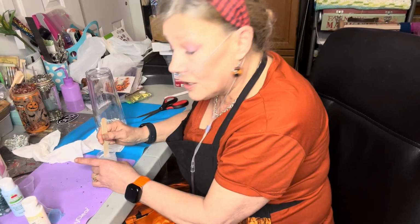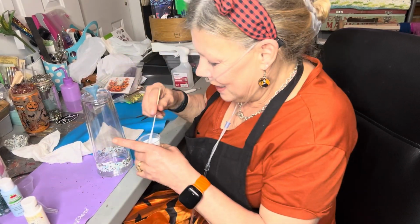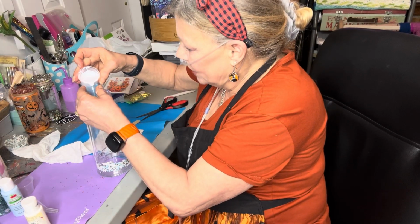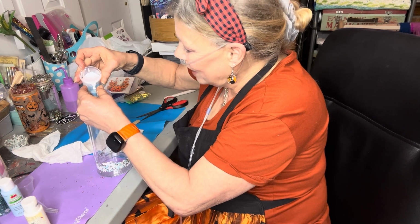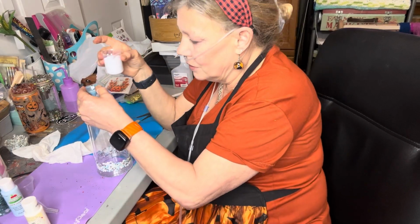So let's do a little stir, stir, stir. And I'll bring you back when it's all mixed up. All right, y'all. Let's take our teeny weeny itty bitty funnel and we're gonna start pouring. And it does pour rather slow. You can use a syringe as well. Just keep an eye so that you don't run it over.